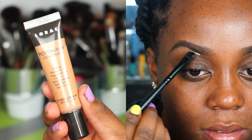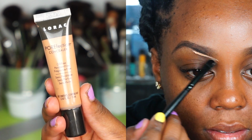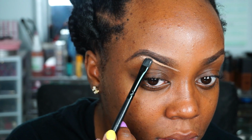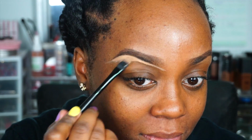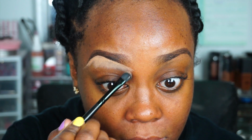Now I'm going to go in with this LORAC POREfection concealer in the shade Tan, and I really like to use this concealer just for underneath of my brows because it's a little bit too light to be putting on top, and I don't want halo brows. You guys know what halo brows are. So I'm just lining the bottom half, sharpening up, and then I like to blend it down so that when I go in with my primer, it'll all blend in together.